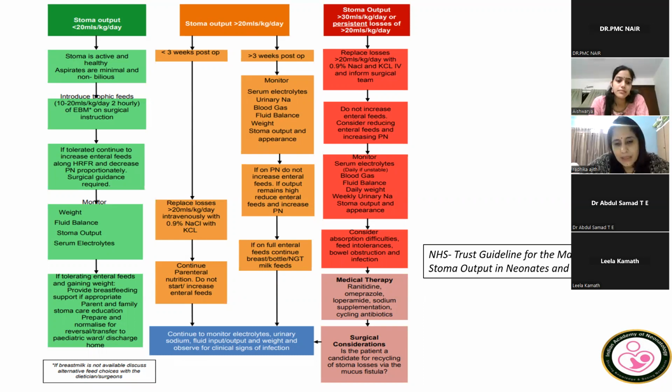We did not consider elemental formula because I don't think we consulted with the gastroenterologist, and we continued with breastfeeds. We have an expert, Dr. Binu, who is an associate professor of pediatric surgery. So Dr. Binu, would you kindly give your inputs?